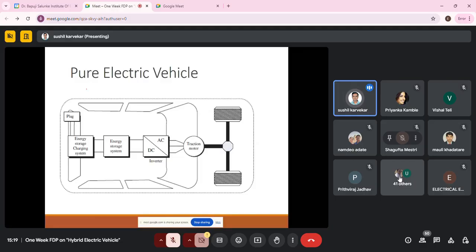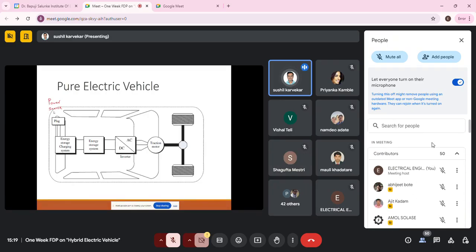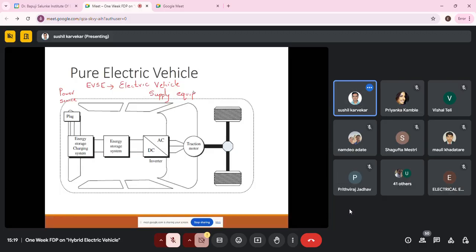When we discuss pure electric vehicle, we see that it has a power source. So we are going to have a power source over here. The power source of the EV charger, which is also referred to as EVSE, electric vehicle supply equipment. I guess you might have gone through this terminology. Whenever we wish to charge the electric vehicle battery, we need to use the electric vehicle supply equipment, and there are AC or DC chargers depending on the manufacturer. So the power outlet of the electric vehicle would be connected to the EVSE, and then from the power outlet the electric vehicle battery would be charged.